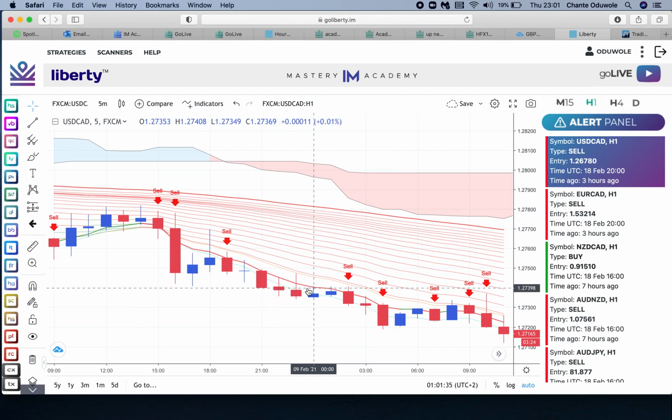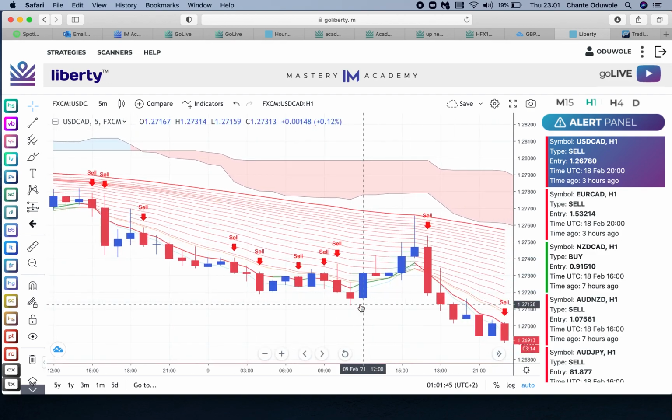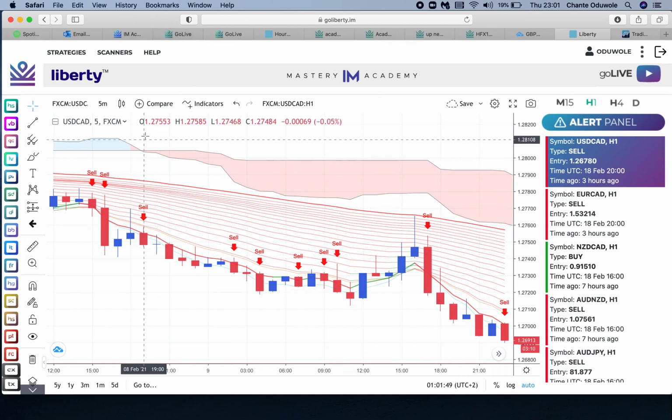You wait another 15 minutes. Guess what? You've got another sell. Go in for a sell. It's told you. So you count 5, 10, 15. You would have cleared on this trade as well. And that is exactly how it is, because this scanner scans the market all the time, telling you which currency pairs to go in on.